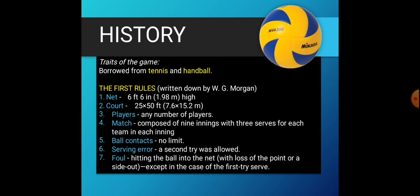The match is composed of 9 innings with 3 serves for each team in each inning. And the ball contacts is no limit. So kahit sinong makahawak ng bola, as long as kayang ibalik doon sa opponent, it is acceptable. How about serving error? A second try was allowed. So in case sa first serve mo, nagsala, nag-side out, it is acceptable na pwede kang magkaroon ng second chance. Okay? Na mag-serve uli. Hindi po yun points ng kalaban.